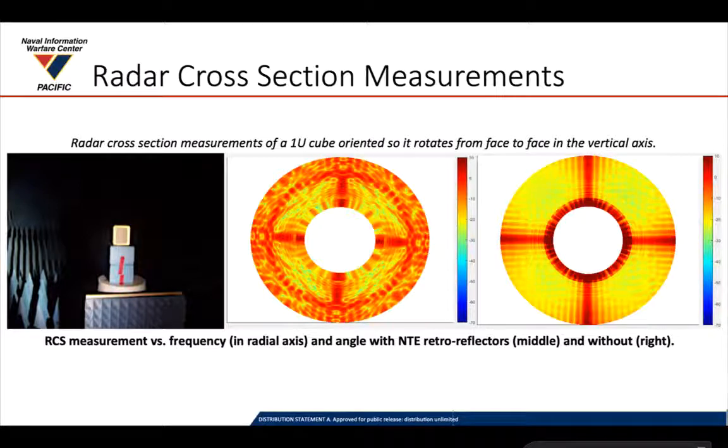For the two test cases I will discuss, the CubeSat model was rotated 360 degrees about the vertical axis, and measurements were then taken in the anechoic chamber. In this first test case, the 1U CubeSat model was oriented so it would rotate from face to face in the vertical axis, as shown here in the picture on the left. The middle plot shows the radar cross-section response of the cube with the NTE retroreflector device as it rotates about the axis 360 degrees. The right plot is the RCS response for the same 1U cube without the NTE retroreflector device mounted on board. As you can see, there is a considerable difference in the RCS responses between the two.